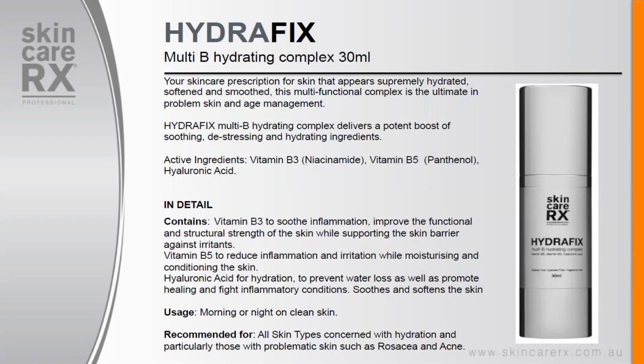So this one you can use either morning or night on clean skin. You can again use it in conjunction with other products. With this, I would suggest, if you cleanse your skin, put your Hydra Fix on, just leave it for five or so minutes to sink into the skin before layering up your other products. So once you get out of the shower, pop your Hydra Fix on, dry off and dress, do your hair if you like, and then pop on your other products, just to give it that bit of time to absorb into the skin.